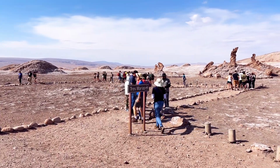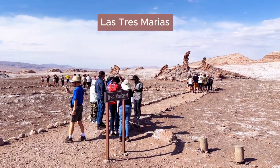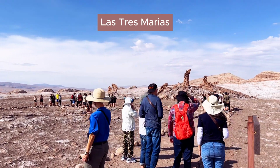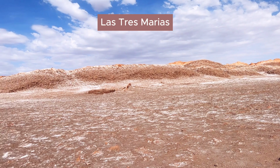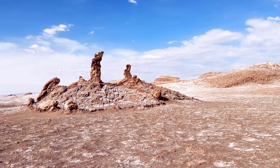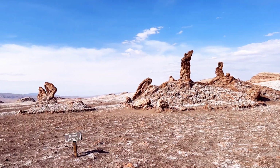Las Tres Marias, which means 3 women praying. These are rock formations composed of gravel, clay, salt, gems and quartz created by natural erosion over millions of years ago.